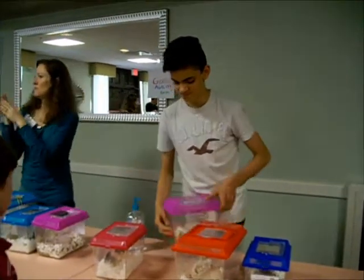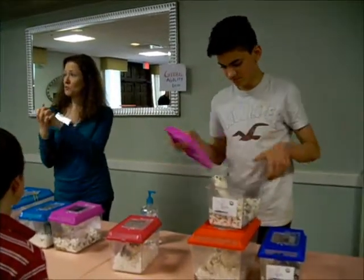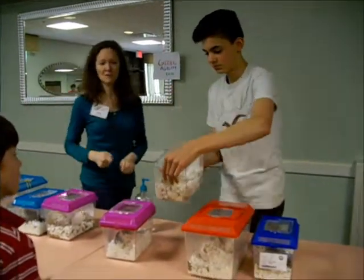Some of you might have heard me say earlier that it's important to clean your hands in between touching different gerbils so that they don't get the smell of a foreign gerbil on them. So that's why we're doing this.